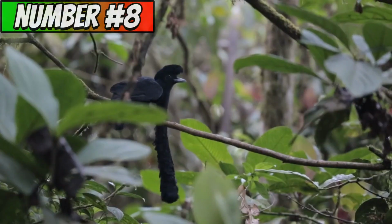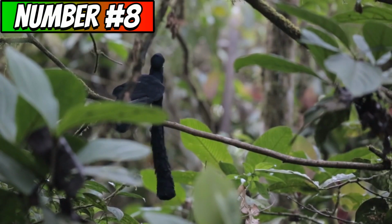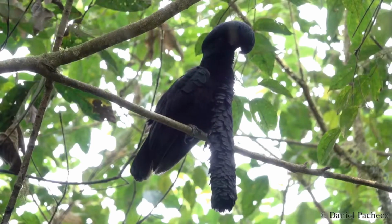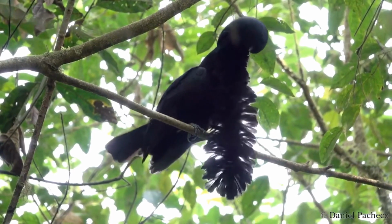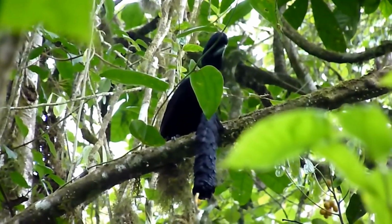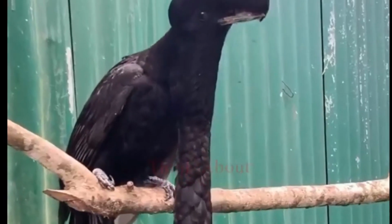The next animal is the long-wattled umbrellabird. The long-wattled umbrellabird, in spite of its rather strange appearance, is a very curious forest bird that is found in the cloud forests of western Colombia and Ecuador, though the name wattlebird does not reveal much. The bird does have a long wattle hanging from between its legs.